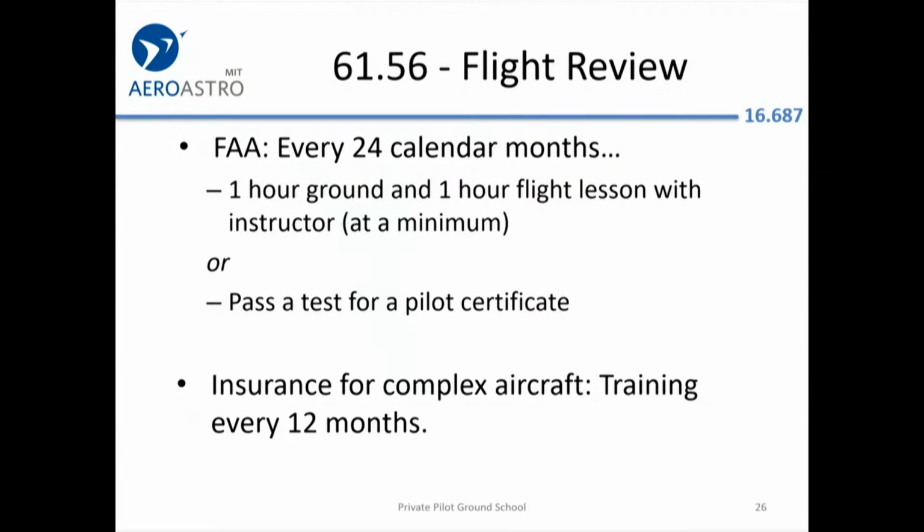The flight review requires an hour of ground and an hour of flight at a minimum, or whatever the instructor thinks that you need to be safe. Or if you get a new pilot certificate, for example, because you got an instrument rating, then the flight review is not required. So oftentimes people who are enthusiastic about it won't have a flight review for the first 5 or 10 years of their aviation journey because they keep getting new certificates for this or that.